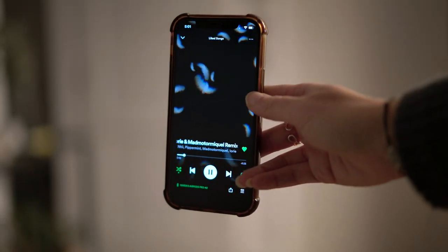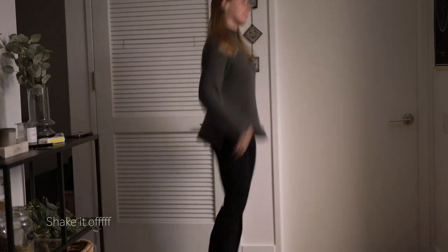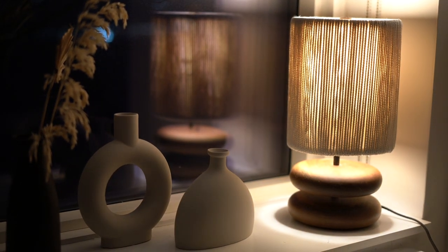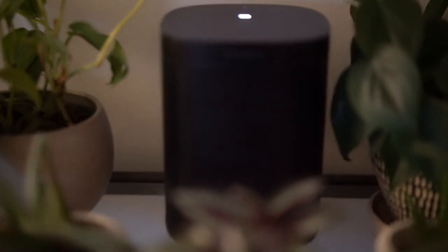When I get home from work, I literally shake it off for 1 to 2 minutes and I jump up and down, left and right, because it really helps me let go of the workday and shift me into a different energy and perspective. Hey Google, play some music.